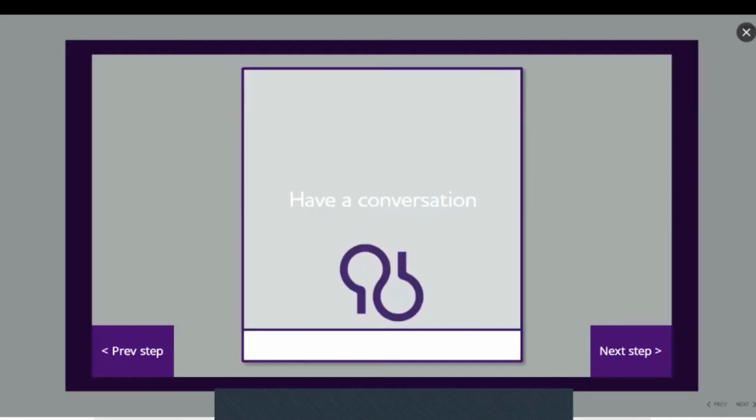Then have the conversation. Now, the conversation can be, and usually is, a difficult conversation. So you have to prepare and you have to plan. You want to figure out who should be the one who's going to discuss the concerns. Maybe it's one person, maybe it's multiple people. It could be a trusted family member, it could be you, it could be a friend, it could be a combination. It's usually best to speak one-on-one so that the person doesn't feel threatened or ambushed.